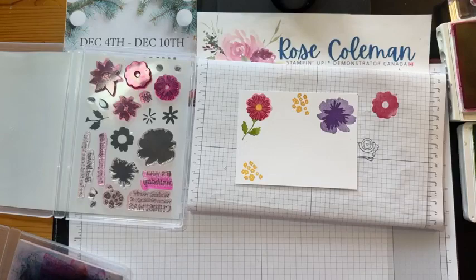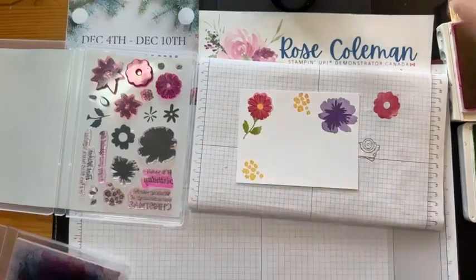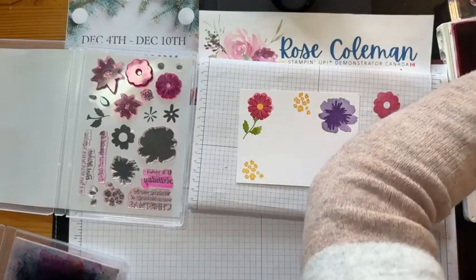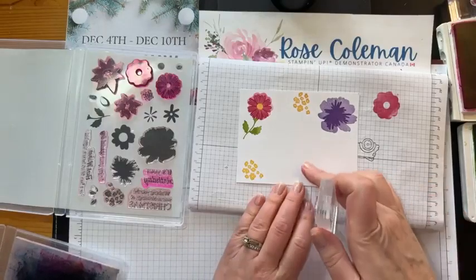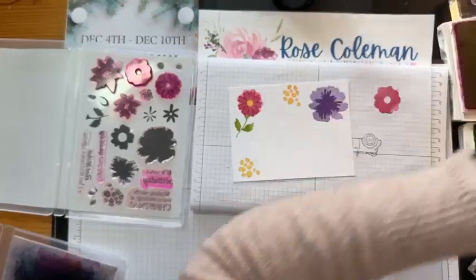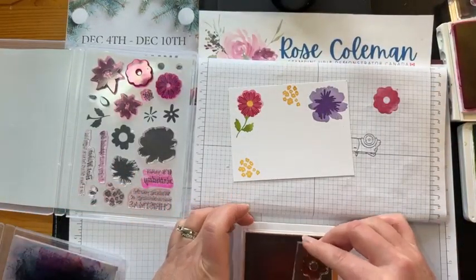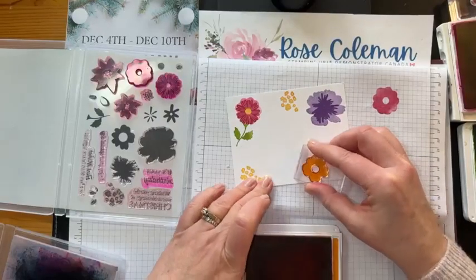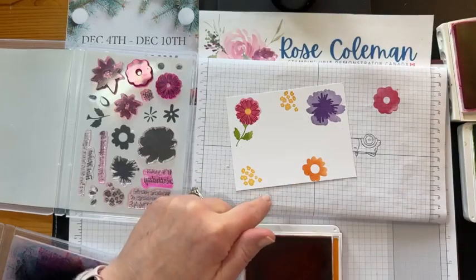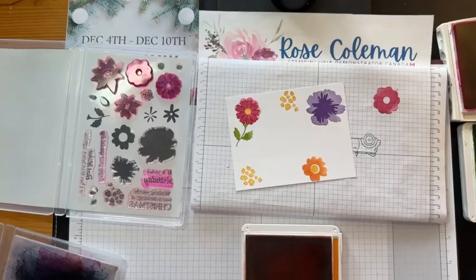I love it. All right, so now we'll just clean that up, and I might leave it on the block in case I want to add another one. Then I'm going to grab, let's grab this one again, and I want to put something down in this area. So I'm going to grab Pumpkin Pie. Love all these bright colors together. So Pumpkin Pie, stamp a flower down here. And again, I'll use the bigger circle, the center, and we're going to stamp that right in the center with Crushed Curry.